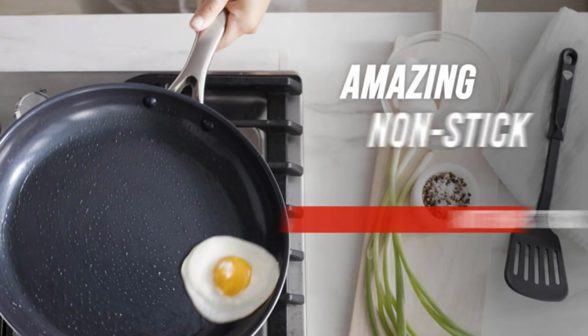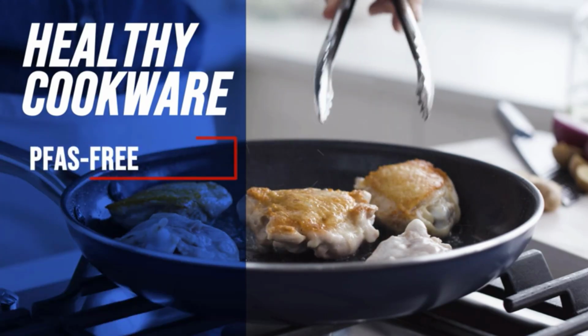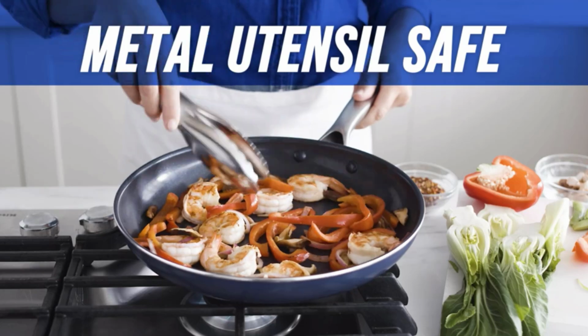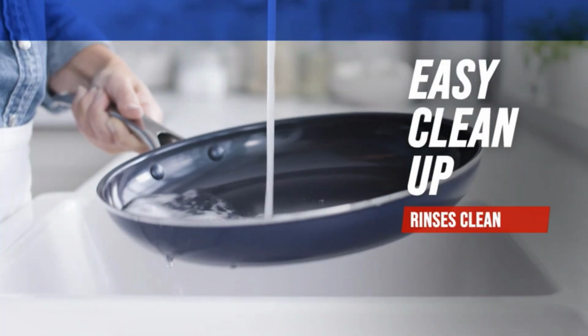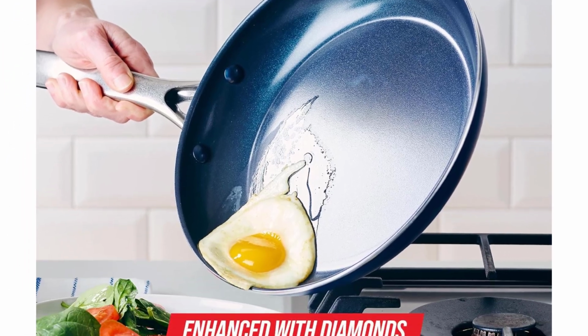This collection's healthy ceramic non-stick coating is free of PFAS, PFOA, lead, and cadmium. The durable aluminum construction offers extreme strength with quick and even heating every single time. Featuring a heavy-duty forged base, these extremely tough pans will tackle countless meals without warping, wobbling, or degrading over time.